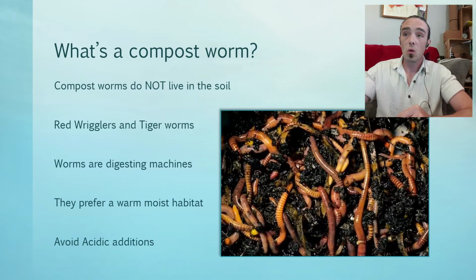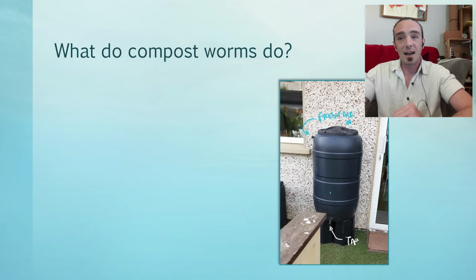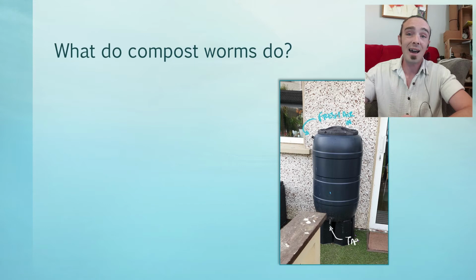Right? So here's my compost worm farm. It's a recycled water butt for capturing rainwater. You can see there's an inlet at the top where we allow the system to breathe. So it breathes in and out through that hole. And we have an insect screen on the inside of that. I don't want insects getting in and out. Obviously, I want to just give this food to my compost worms. At the bottom, we've got a tap to let out the liquid. And we'll talk about that as we go on.